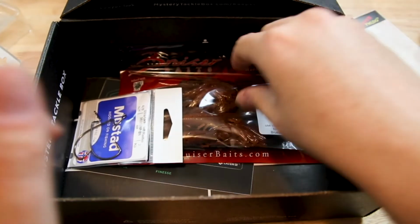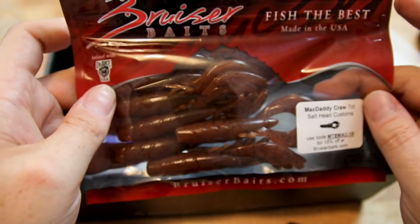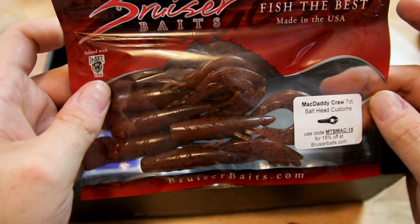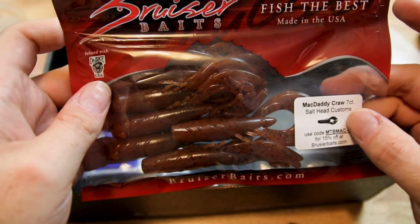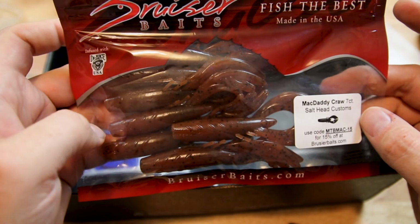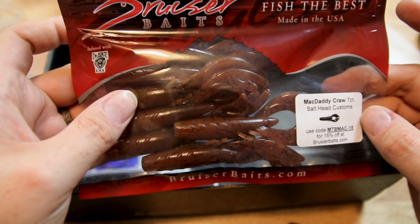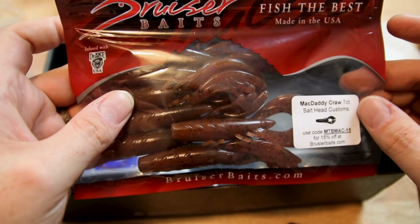We don't have much left, just a couple things in here. All right, next up what we've got here, this is a soft plastic. This is called the Mack Craw, and it's from Bruiser Baits. Really good company, man. I've gotten a lot of stuff from Bruiser Baits and Mystery Tackle Box over the last couple of years, and I like all their soft plastics, man. They're nice and solid.